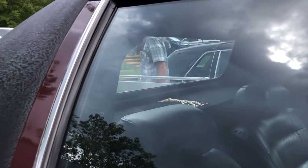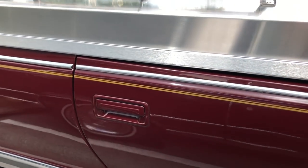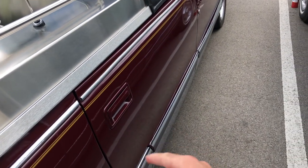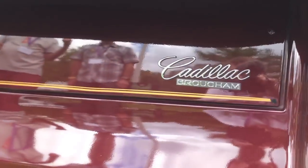Looks pretty normal on the inside here on the front. Have a window back there. Still have a door here. I'm guessing to open and get the flowers out from the front, maybe. Oh, no. Maybe there's a storage area in here. Maybe you can fit stuff here. I don't know.